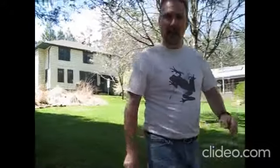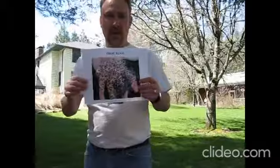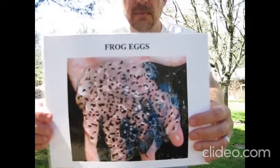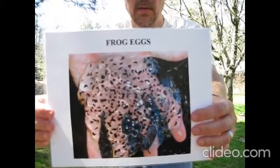Reptiles lay soft, leathery, shelled eggs. But amphibians, like frogs, have jelly-like eggs. And they lay them in the water, not on land. So this is what frog eggs look like. You may have seen them in a pond before. They have this clear jelly-like substance with little black things in there, which are baby frogs developing.